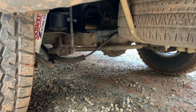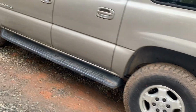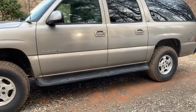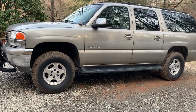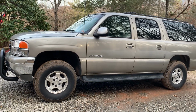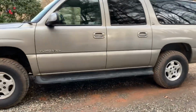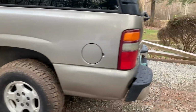But overall, that just gave it a huge ride quality improvement with the new shocks, and it makes it ride a whole lot higher. So I'd say overall, there's probably a 2 3/4, possibly 3-inch lift all the way around. And then with the tires being two sizes up, it was definitely a nice big bump. It's a lot higher now than it was. The ground clearance is better.